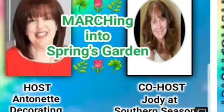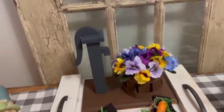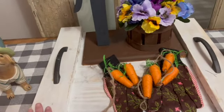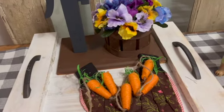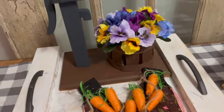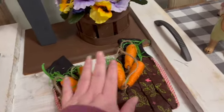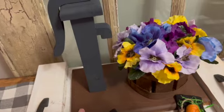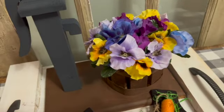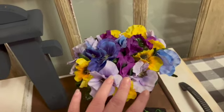I hope you enjoyed my gardening vignette. Okay, my vignette this month is, of course, I started with my serving tray. I added a pair of gardening gloves. I added some carrots. I added this, actually this was one of my thrift flips. Found this at a thrift store and redid it. It's a watering pump and some pansies.